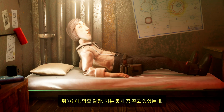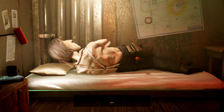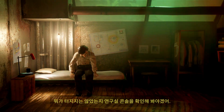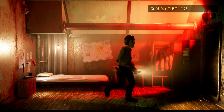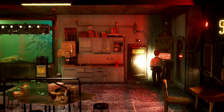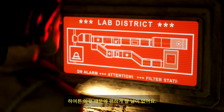What's that? Oh, that darn alarm, waking me up from my swimming dreamies. Maybe it's just a test. Seems like something is up. Better go check the lab console and see nothing has exploded. No surprise. There seems to be something wrong with the filter station again. This thing loves getting me out of bed.